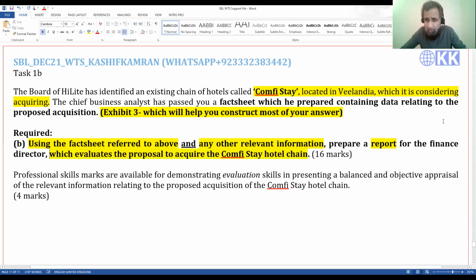Now, again, there is no model. You just go generally. You look at the pros and cons of the proposal. What is good? What is bad? What is the good side of acquisition? What is the bad side of acquisition? So you just go generally discussing the financial factors or the non-financial factors in terms of the proposal and conclude whether the hotel should be acquired or not.